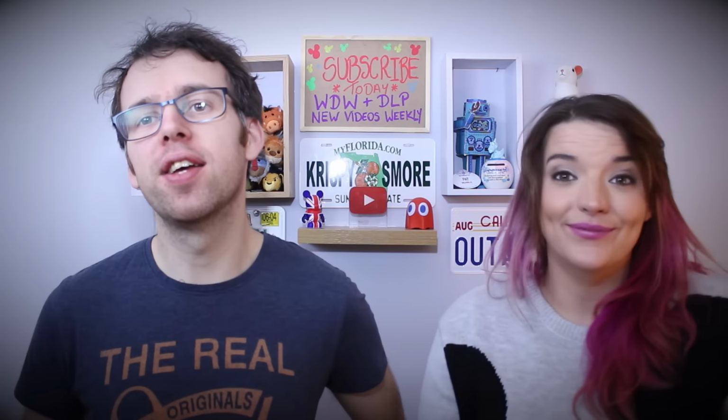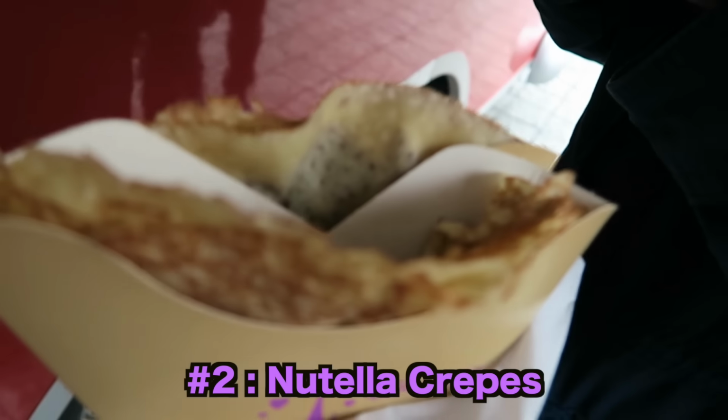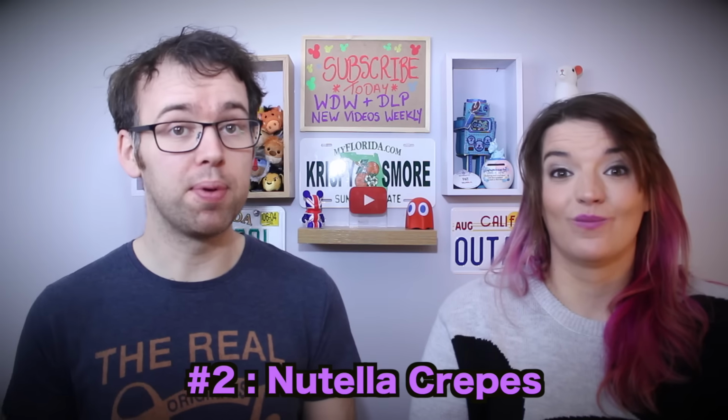So, our second one is obviously a classic European dish, which is the Nutella crepe, or pancake. You cannot go to Disneyland Paris without eating a crepe. A good old chocolatey crepe, and they put a lot of Nutella in there. They do. They don't skimp, they put a good amount in.